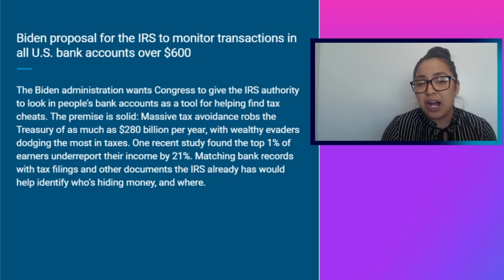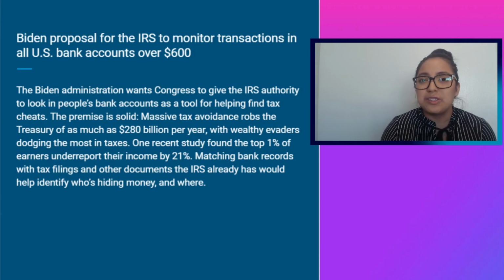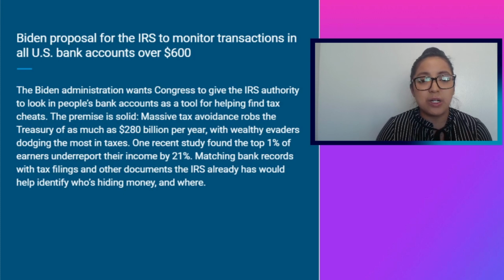So let's talk about a hot topic. The IRS wants to monitor transactions in all U.S. bank accounts over $600. Let's go into the details. So the Biden administration wants Congress to give the IRS authority to look into people's bank accounts as a tool for helping find tax cheats.